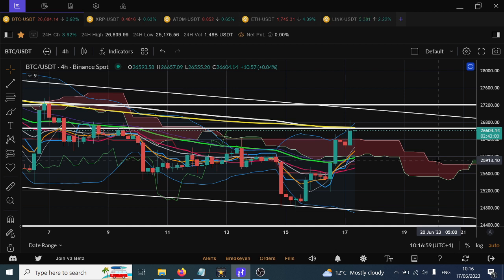But my preference is that it comes up to the top of the channel, then back down to the bottom towards the end of this month, sees the rotation, and then catapults up and goes up into the 32 to then 38, maybe even 40,000 later on down the line this year.